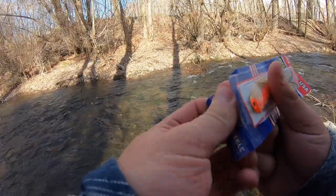All right, well, the next lure up on the list is this pot of gold spoon. Now, it's a little too big for the stream, just a little bit, but I've had crazier things happen. I think we can catch a fish on it. If I can just get one to swipe at, I think we can hook him. All right.